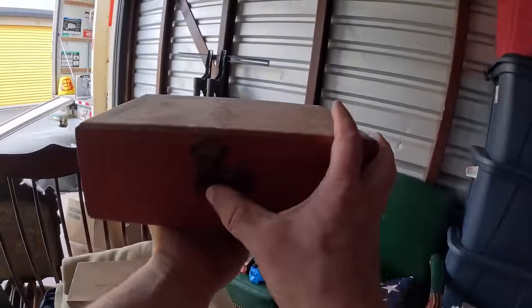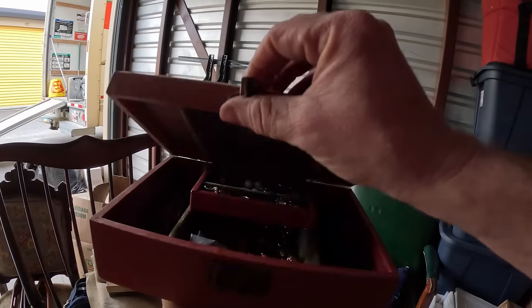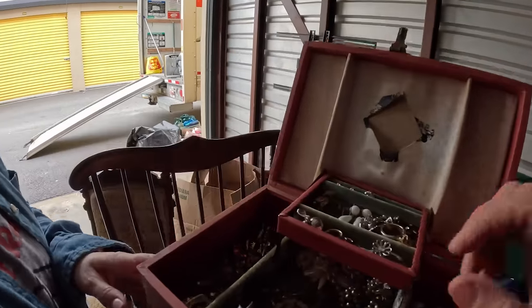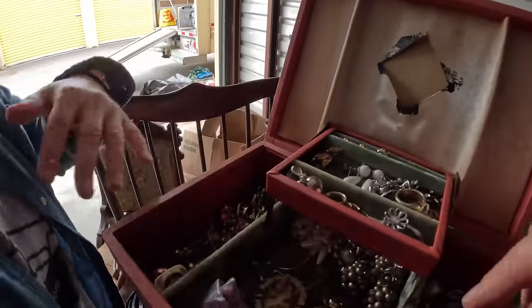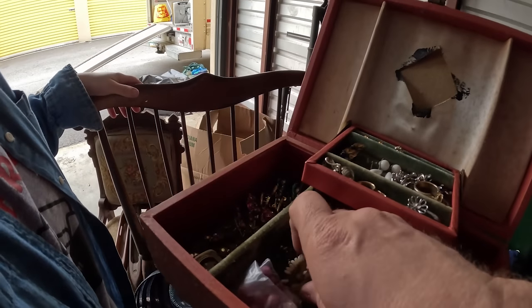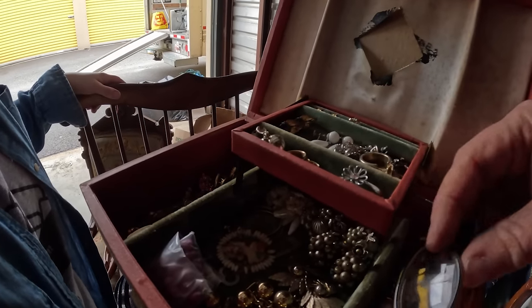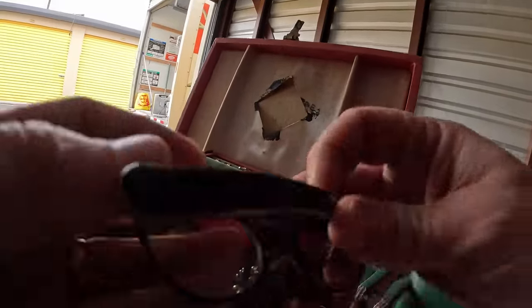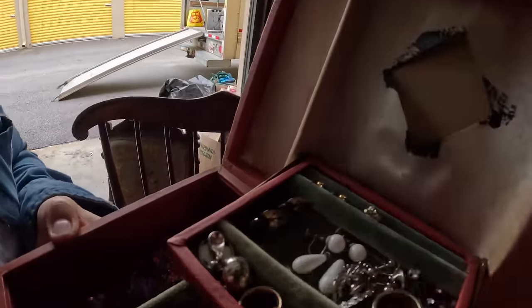Here's an old box, look. That's cool. Yep. All kinds of jewelry, but... Can you hold it? Yeah. Look at that, she had it all nicely organized. It's so nice and neat in here. She kept it nice. I think a lot of it's just costume, but it is vintage. Look at the glasses. Those are cool. I wonder why they cut that out. You cut it out or it fell out, maybe. But lots of nice vintage pieces.